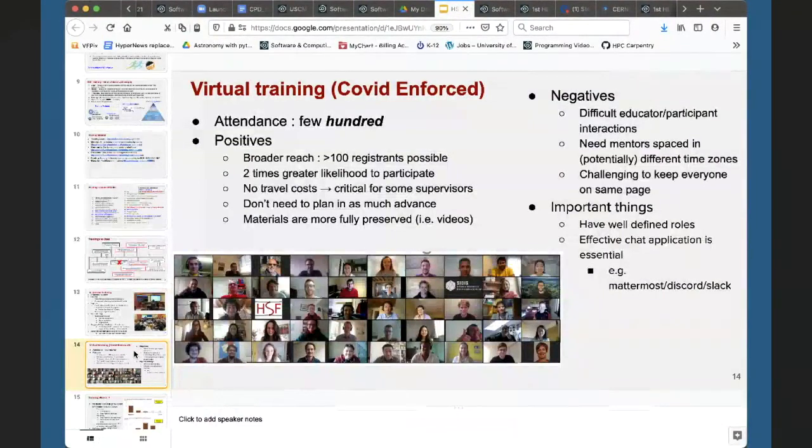You can have people who are more likely to participate. So we remove the funding, travel funding restriction, and so on and so forth. So the material that is given is also preserved. It is preserved in both cases, but since this is virtual, we make sure that we have videos and different platforms to communicate while the training is happening and after the training is done.